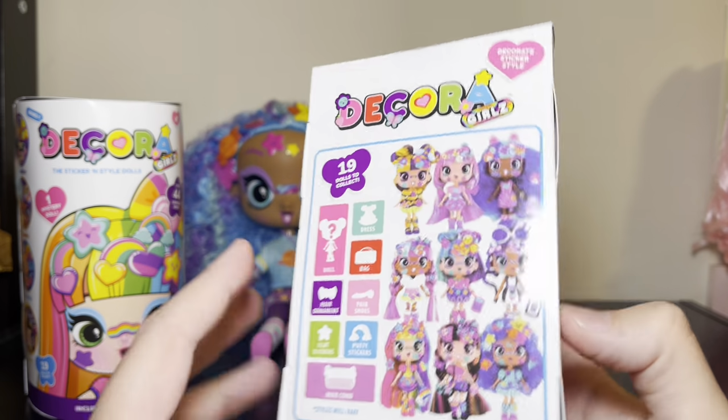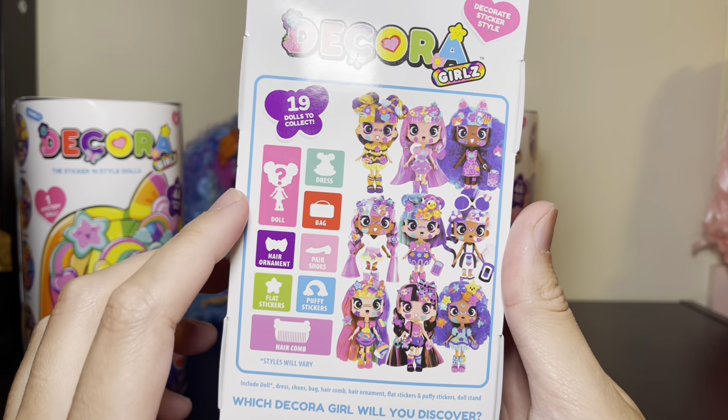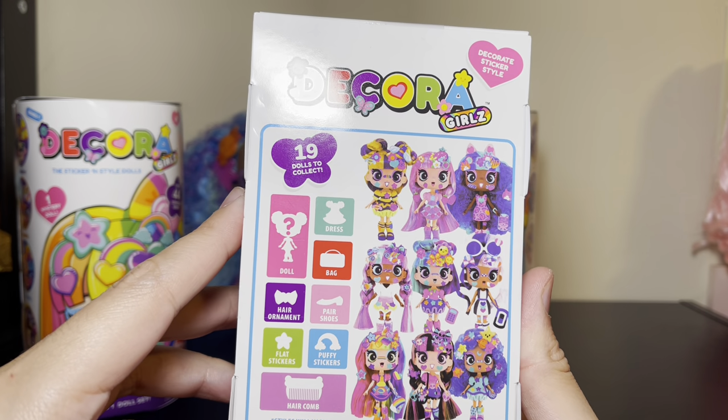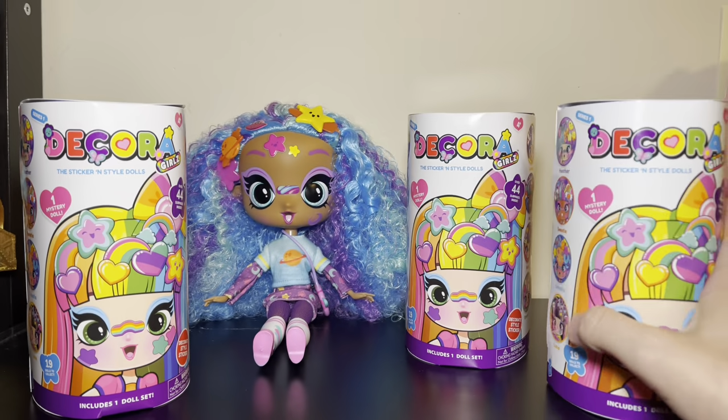I think, looking at the back, it's easier for me to see what they're going to look like. I like this mod one. What's her name? London is cool. Blossom is pretty. That's Blossom. I like the bee themed one. I think I'll be excited with any of them. So yeah, let's now crack into them and see who I get.